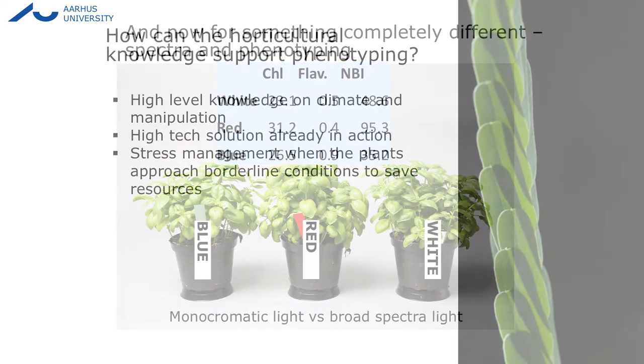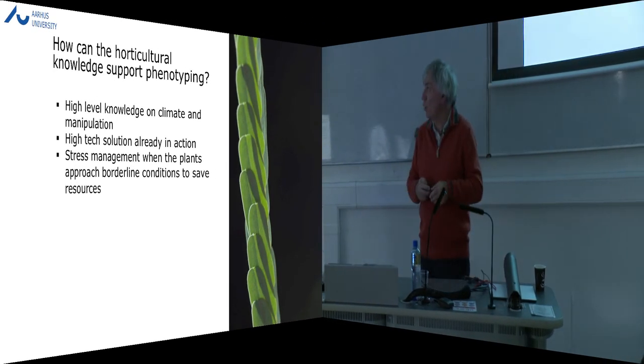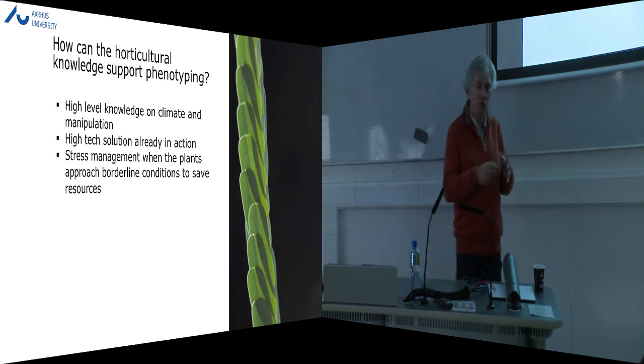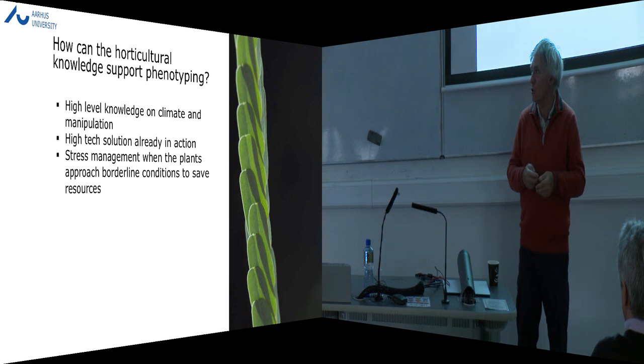Next question. So I think horticulture is actually pretty important in terms of interaction with phenotyping, because greenhouse horticulture has a long tradition of being controlled, knowing what's going on, knowing the timing of production, knowing the temperature, knowing the light level, being aware of what happens in terms of humidity. And well, we already have very high-tech solutions, and we already use some kind of stress management to control, like getting a specific flavor in the spices.